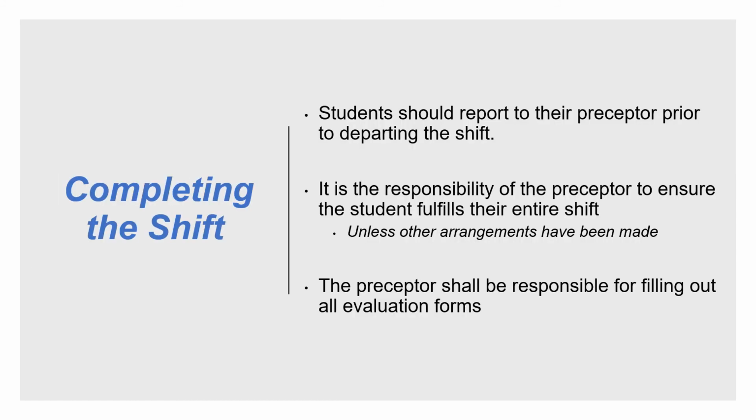At the completion of the shift, the students need to report to the preceptor before leaving. The student is not just supposed to say, okay, it's clock out time, I'm out of here. They need to get with the preceptor before they leave. It's the responsibility of you as a preceptor to ensure that student fulfills their entire shift. If they're supposed to be there 2 to 10, they should be there 2 to 10 unless other arrangements have been made or they tell you that the instructor has been notified.